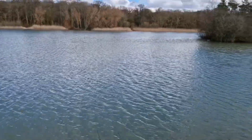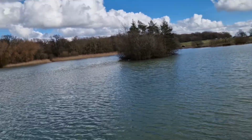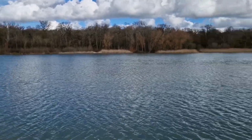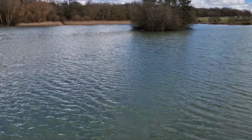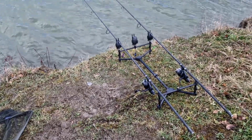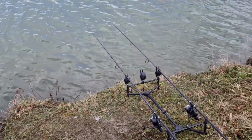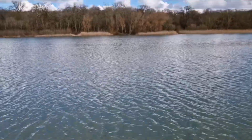Right, it's just gone 20 past 12. I've had a run pretty much every hour. The first one was the bream at about 9 o'clock. Second one was that carp, a common carp, at 10 o'clock. I lost that carp on the left hand rod again at just before 11, or around about 11 o'clock time.